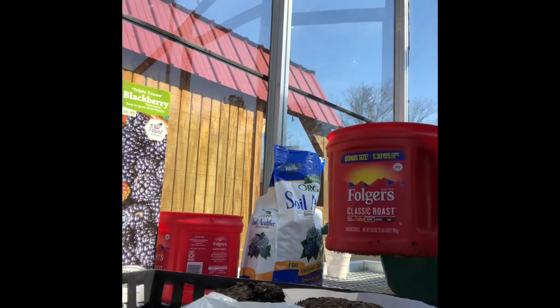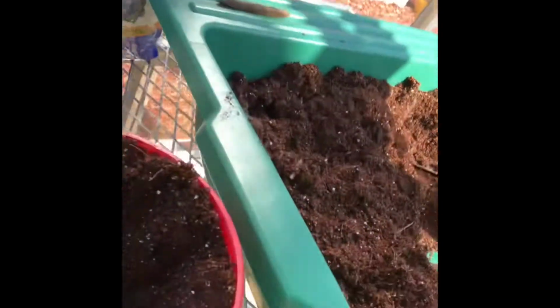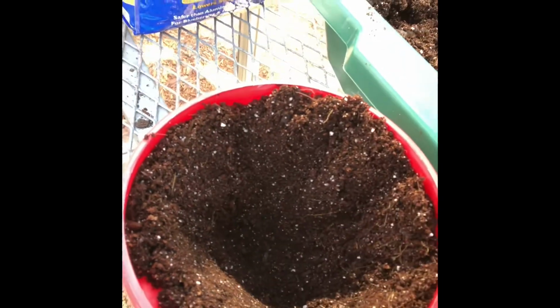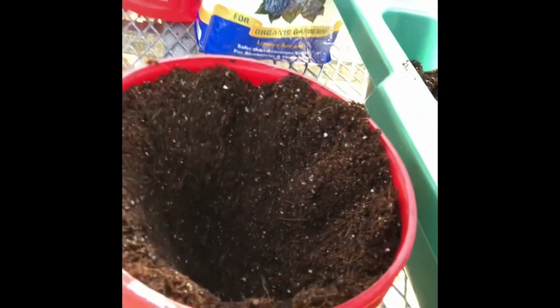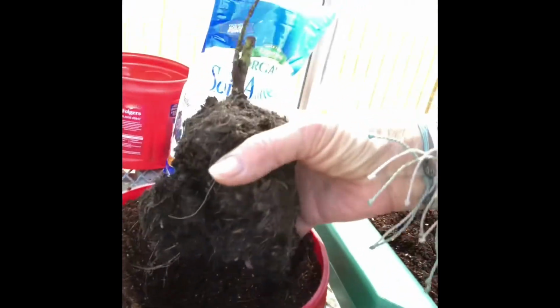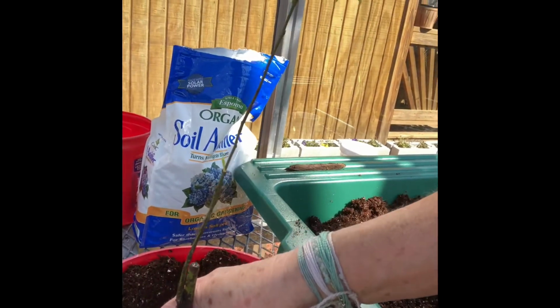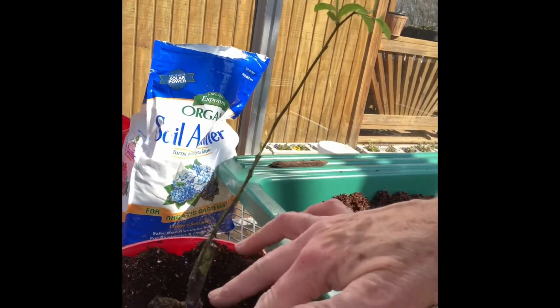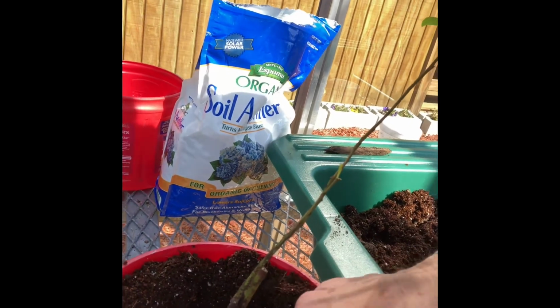Okay, you're going to move this over. You want the inside of your bucket to look like that big of a hole to put that in. You want to give it plenty of room. So I'm going to try and do this with one hand so you can see when I pick this up without disturbing too much of the plant. And you want to try to get it in the middle as much as possible. Slowly loosen it with your fingers around.